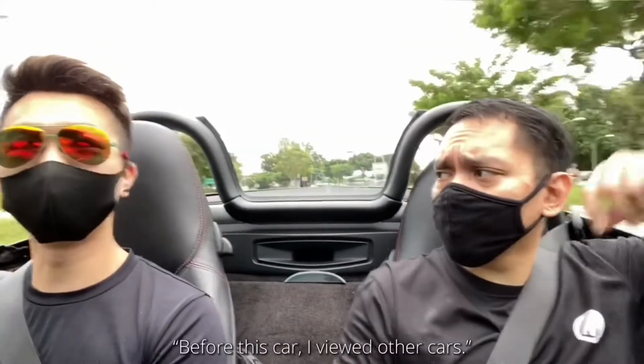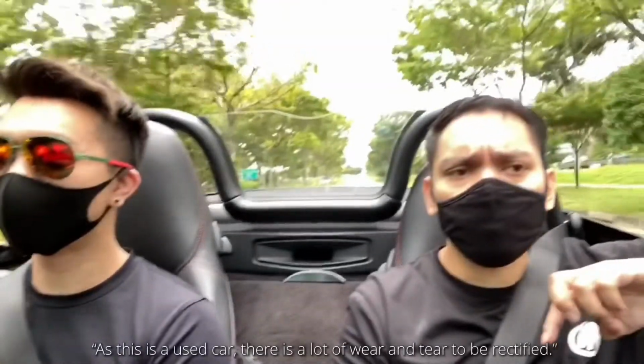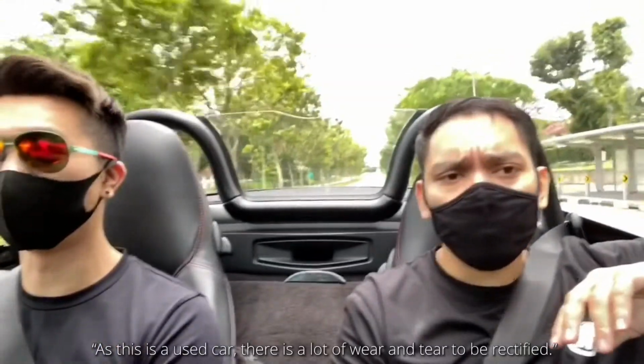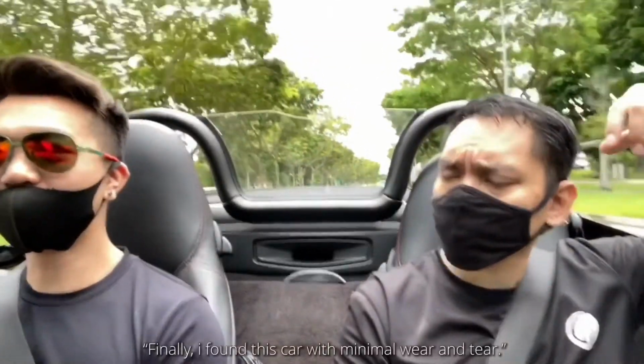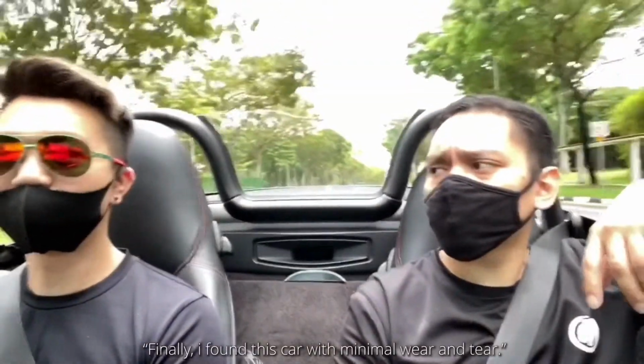Now for this car, I viewed a few other cars. Of course, this 2.7, I viewed the 2.3 Boxster S Turbo. Definitely a better performance and really nice. Of course we want to get the best. But since you are buying a used car, definitely there's wear and tear, and the car needs quite serious work. So finally, I find this one is a better option, because the wear and tear will be minimum, even though it has less power.